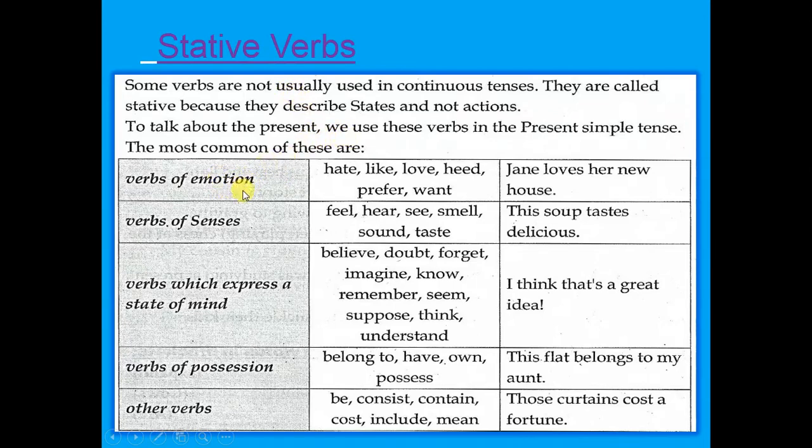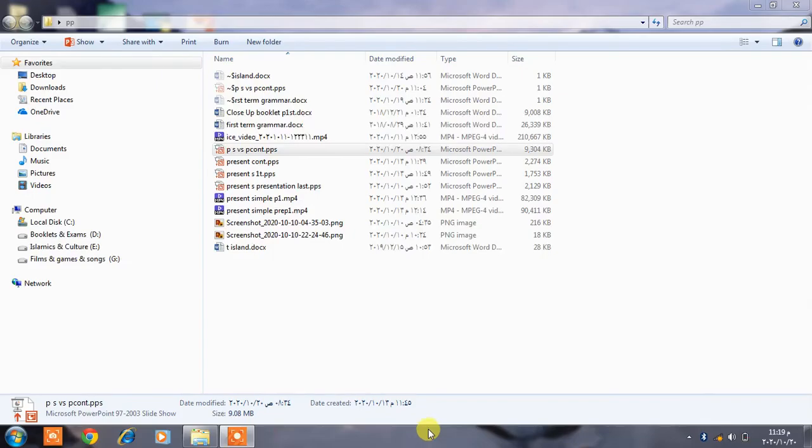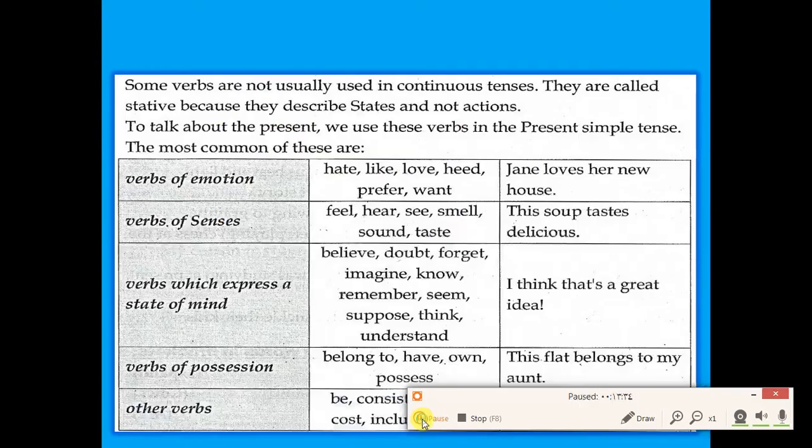What about verbs of the senses, like feel? I feel happy. She feels sad. I can hear. We have five senses, so feel, hear, see, smell, sound, taste. All these are our senses. This soup tastes delicious. It's yummy. Let's taste it. It's delicious. So we use these verbs of senses in the present simple because they are stative.